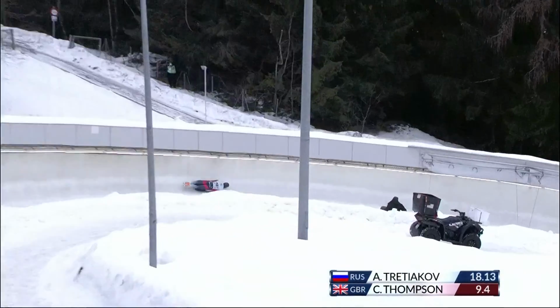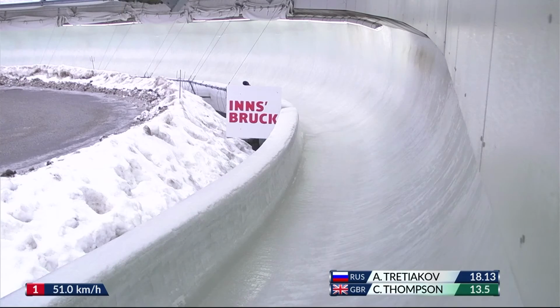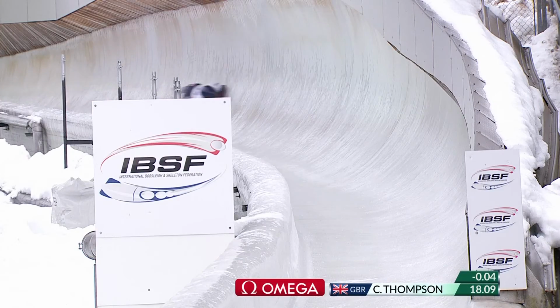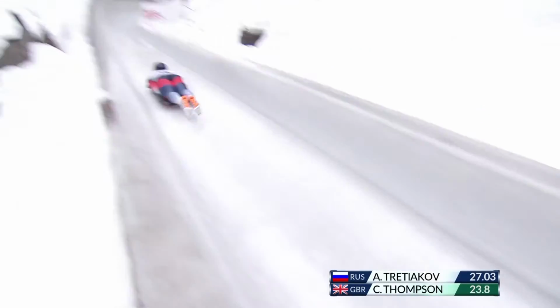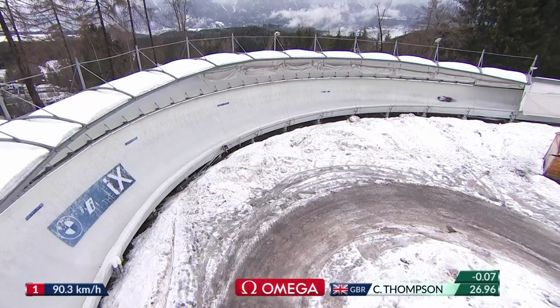Look at that, the second best start. The British, I said it last week, they bring athletes to the track. Look at that, the best velocity. The British bring these athletes that can start the sled. So everybody out there, if you want to become really good in this sport, have a good start.